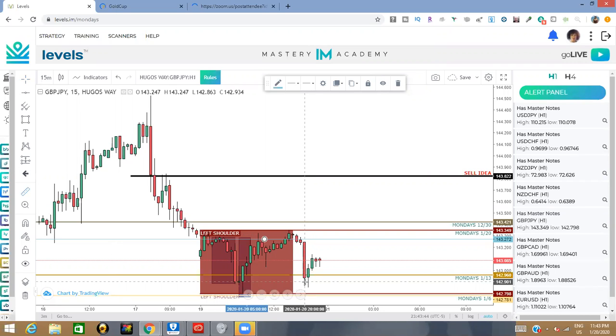So it wicked in here, got in there, right? Make sure I get it right. Boom. And so far it would have been up 24 pips. I normally do between 25 and 30 pips, right? So I definitely missed that trade for the night. This is one of my favorite pairs.